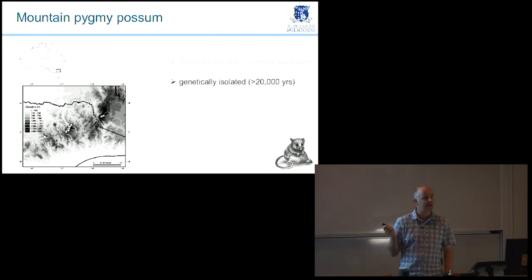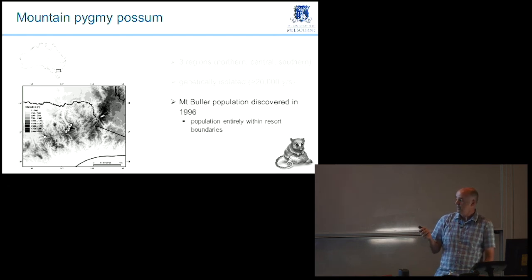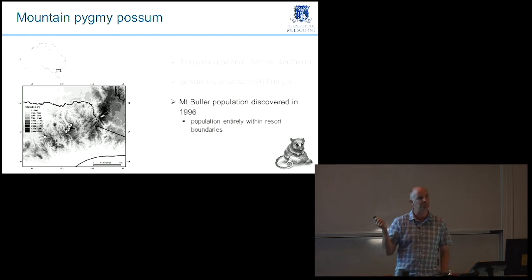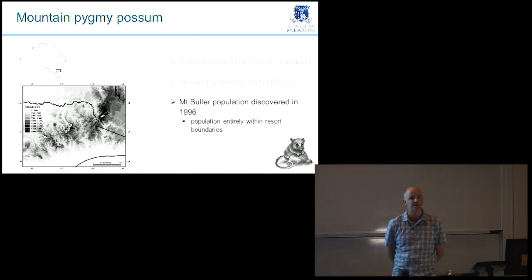They're completely genetically isolated, and they have been for at least 20,000 years, probably a lot longer than this, probably somewhere in the order of 100,000 years. Now, the other interesting thing is that the Mount Buller population was only discovered in 1996. The central populations were discovered back in 1966, so there was a 30-year lag before we discovered the population at Mount Buller. And unfortunately, as you'll see in a minute, the population exists entirely within the ski resort at Mount Buller.